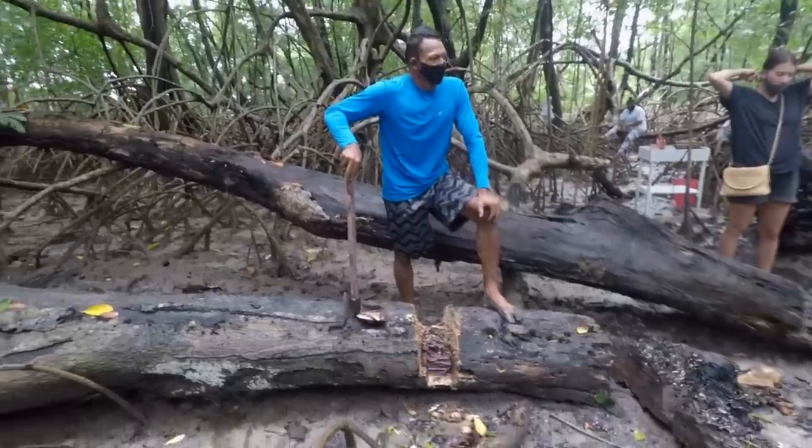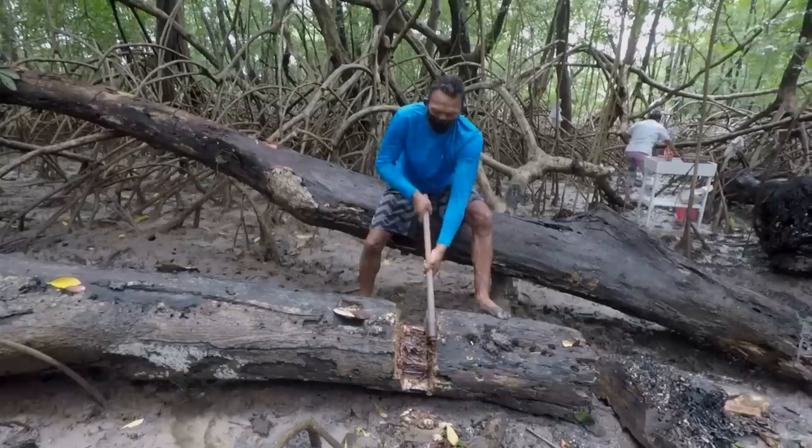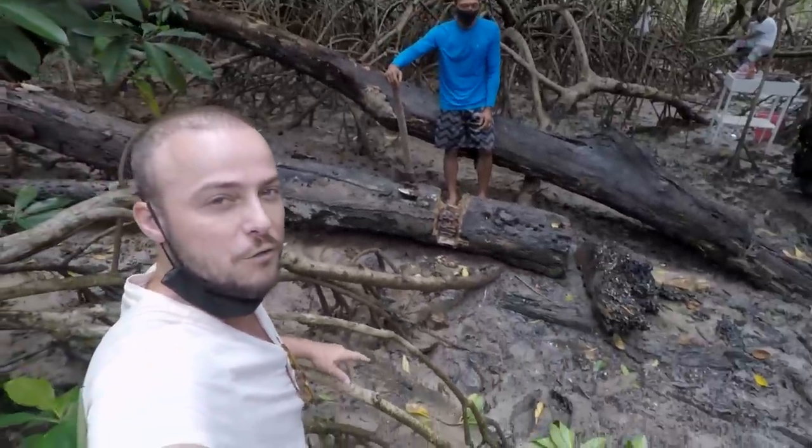Look, so this tree fell down naturally after around 80 years standing. It falls down usually between the winter and the summer months. And after it has fallen for 2 years, then the Turu start to eat it. And that's when you can find them. And that's what we're about to do, finding the Turu in this fallen tree.